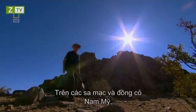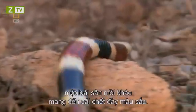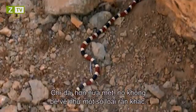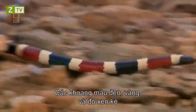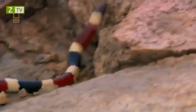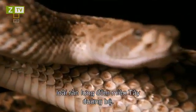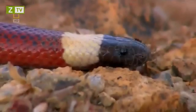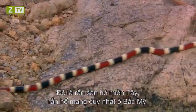In North America's deserts and grasslands, another hunter brings death in a small, colorful package. Barely over half a meter long, it's not as imposing as some serpents. And alternating bands of black, yellow, and red make it easy to mistake for a harmless king snake. But drop for drop, its venom is nearly 3 times more potent than the more imposing western diamondback. It's the western coral snake, North America's only cobra relative.